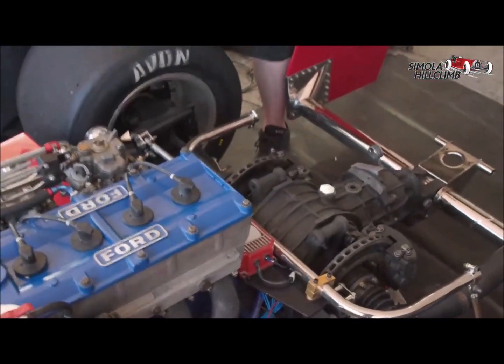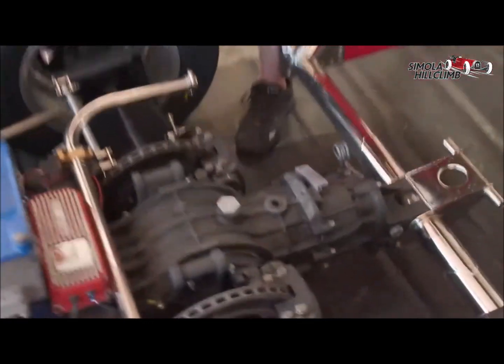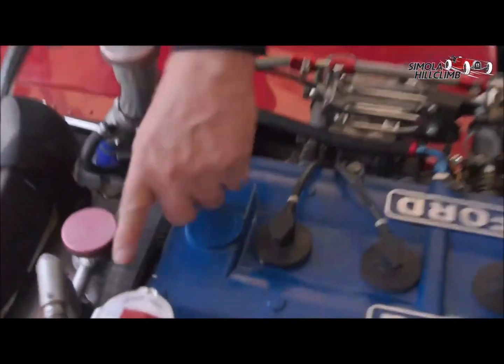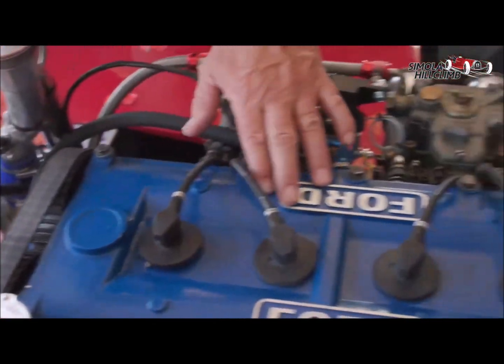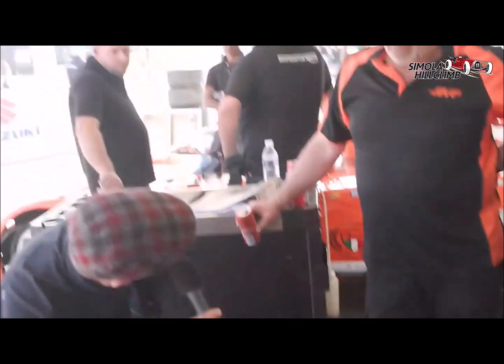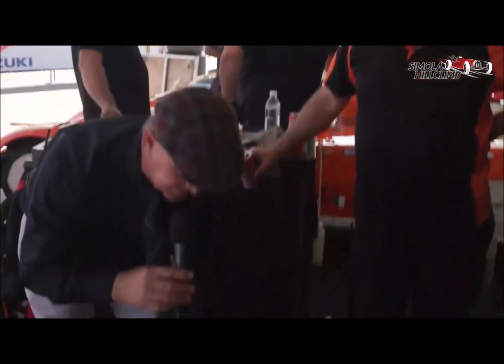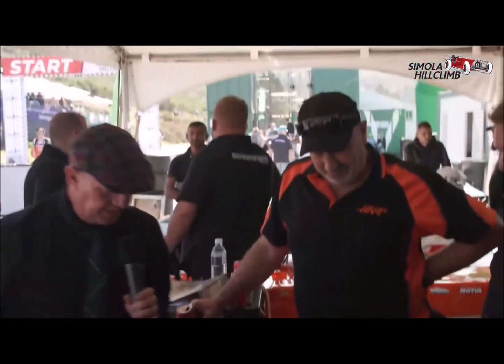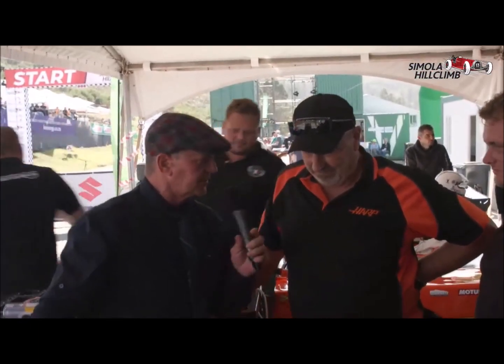They were absolutely beautiful. The steel work, the 1600 cc's of Ford's finest BDA, belt-driven assembly. Here's the belt, 2 camshafts. These things are absolutely priceless. 45 DCOEs on this one, Steve says. It is a work of art, is it not?